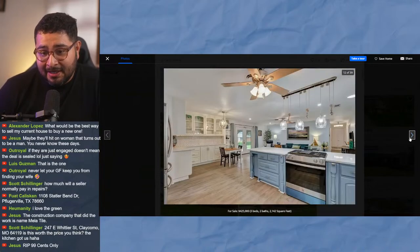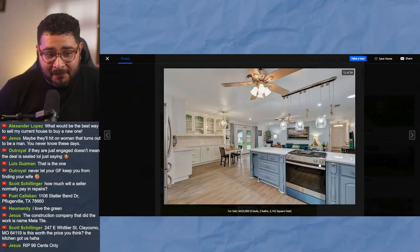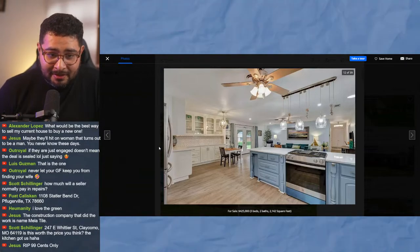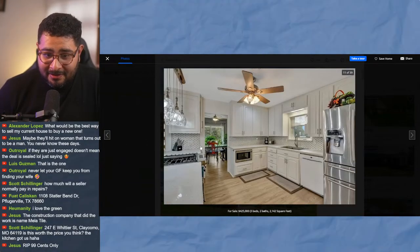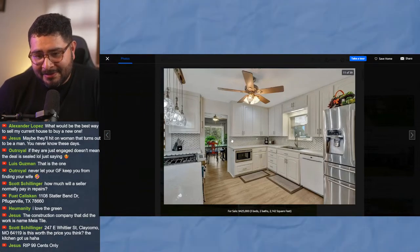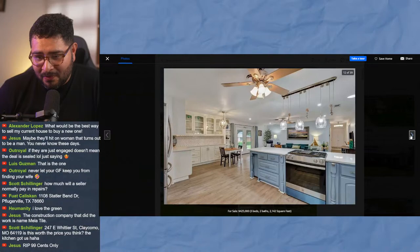I love this. I love the blue to the white cabinets. I love that whole island being a different color. Has a gas stove, which is perfect for las tortillas. You know what I mean? We got the tiniest dining room of all time, so you just keep that in mind. Looks like you don't. Oh, I guess you have another dining room right there. Looks like the cabinets are the original cabinets, just painted white. It looks like they're painted.